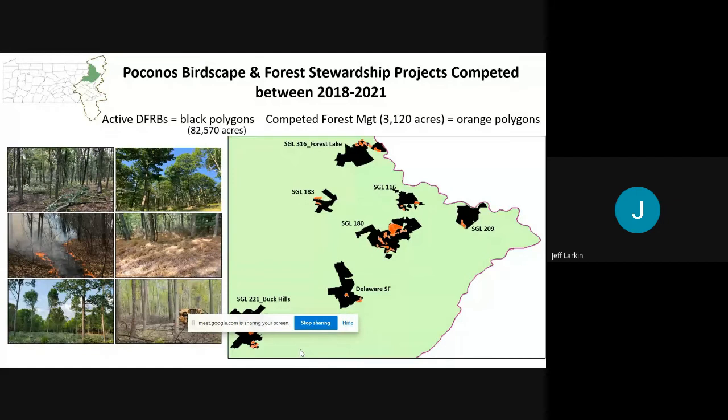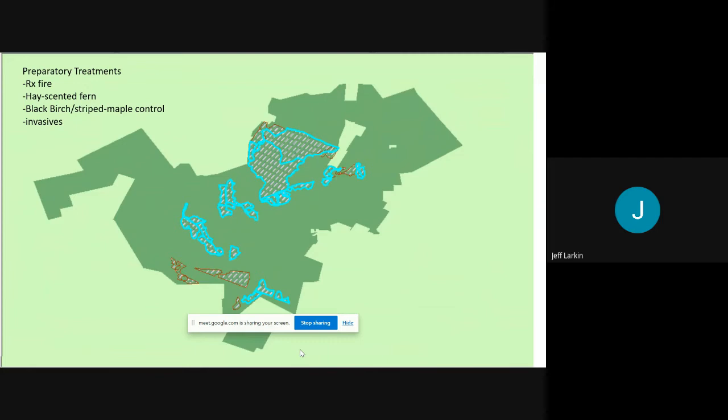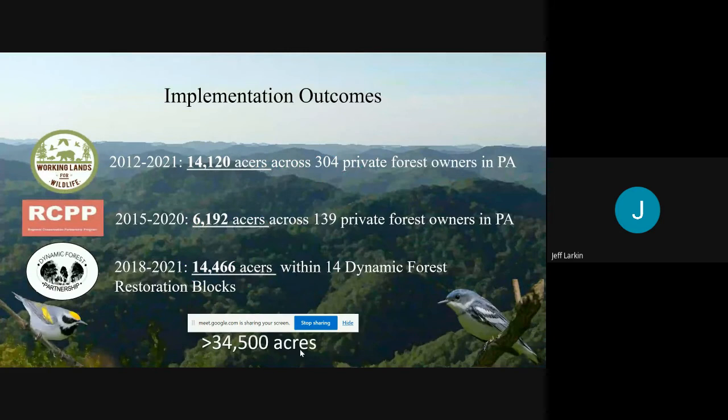I'll move in on one of them, an 11,000 acre dynamic forest block. You can see where we've done work in the last 6 years. A lot of this is preparatory treatment or just forest stand improvement type treatments. Prescribed fire, hay-scented fern, invasive species, low shade removal, with a little bit of overstory removal or shelterwood harvest happening within these landscapes. We've treated about 15,000 acres within those 300,000 acre dynamic forest blocks over the last 5 years, with lots of projects ongoing right now.